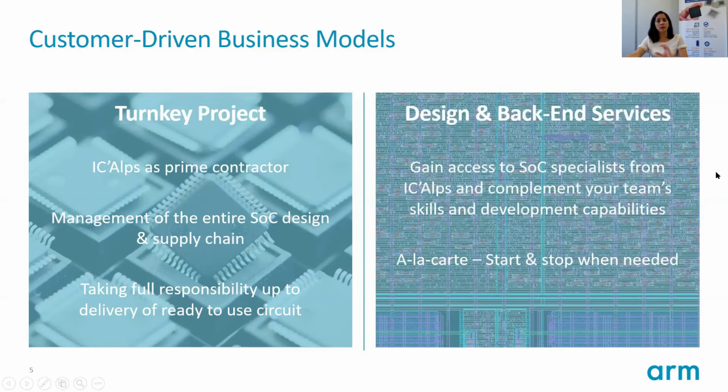And if your company just needs to leverage a design service company in your SoC design, we can come in too. We have expertise in IP integration, design verification, and physical design implementation, especially in areas such as custom analog and multi-core processor subsystems that integrate several ARM cores on a single die.